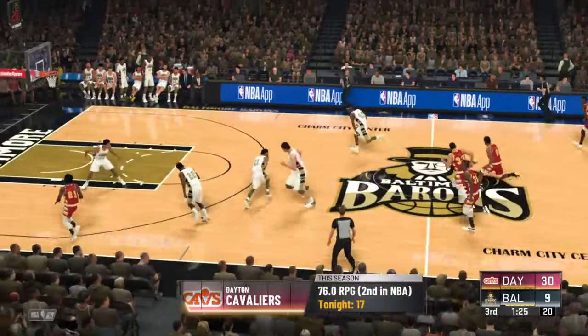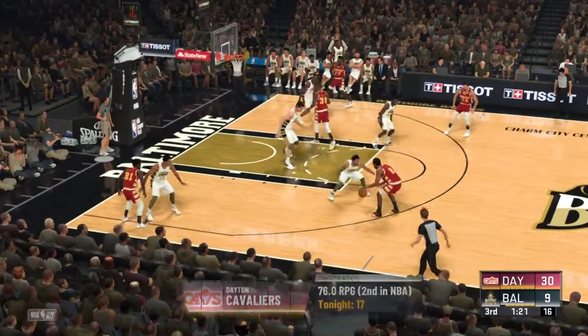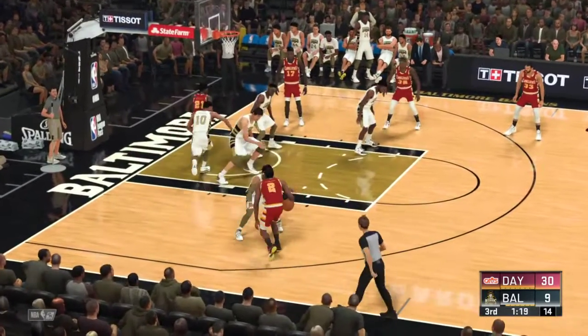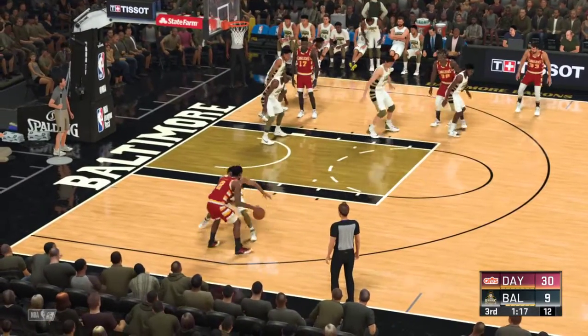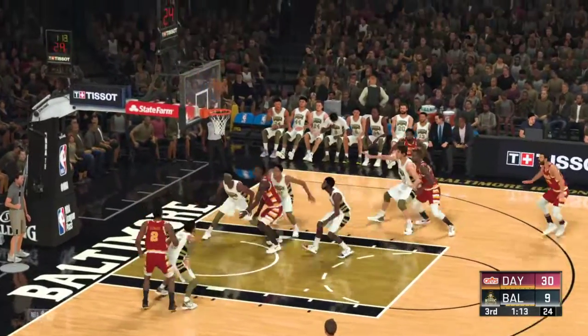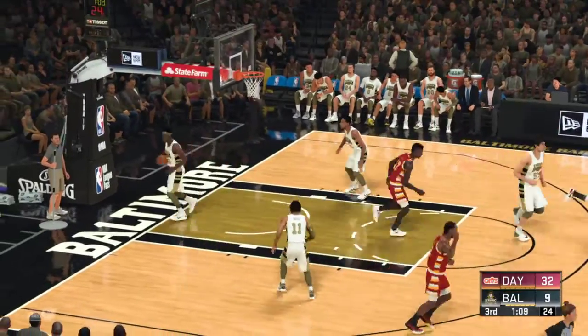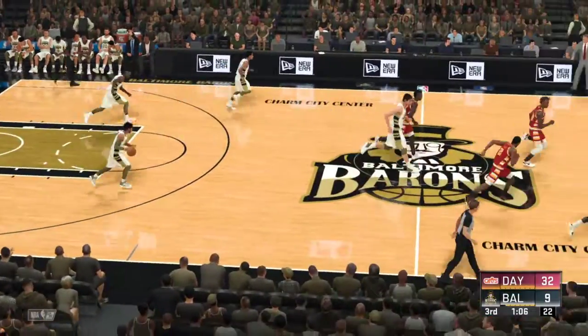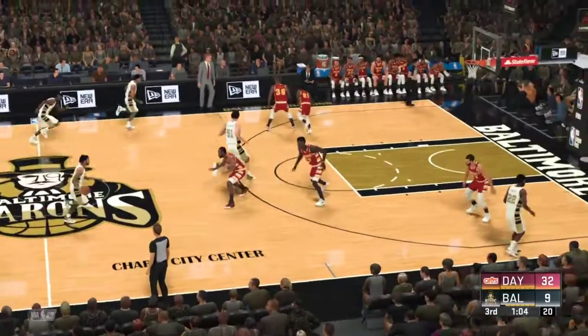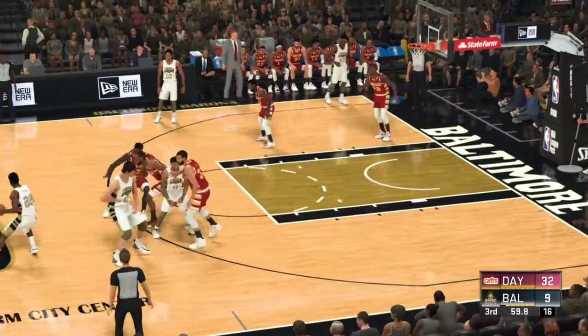Cavaliers leading by 21. Outside, Leonard. 1:15 left to play here in the third. Here's Capella, and the layup falls. Capella's got 8 points. Well, Capella's tenacity is so impressive. I mean, he's got an unlimited abundance of energy when it comes to offensive rebounds.